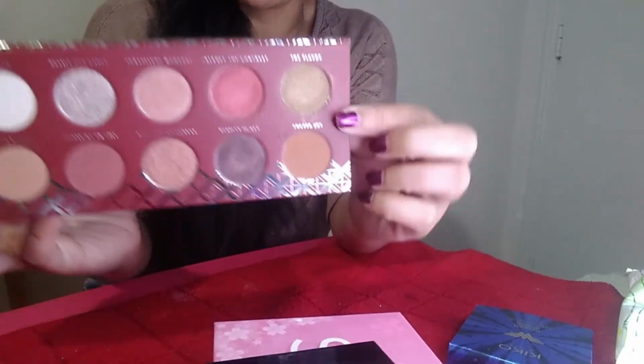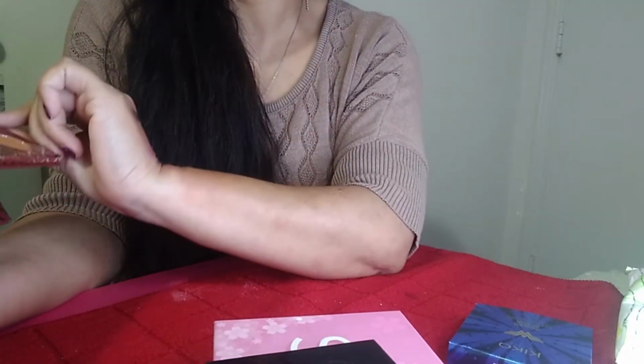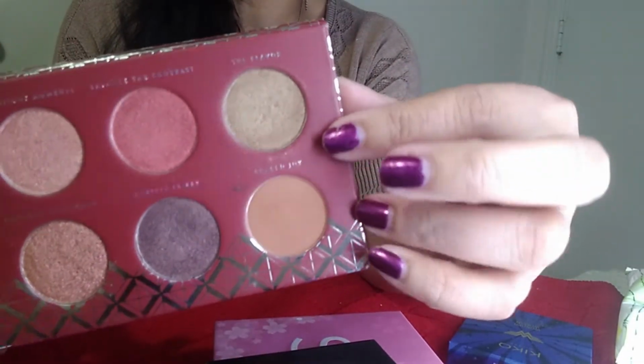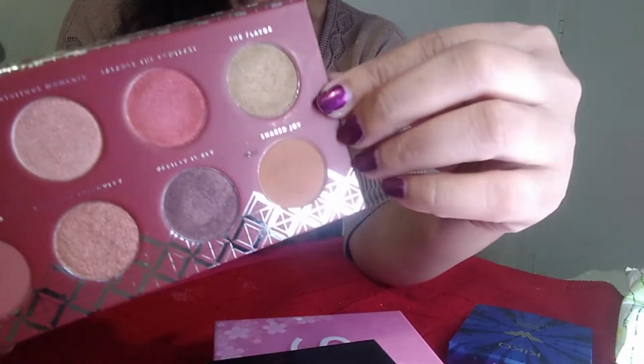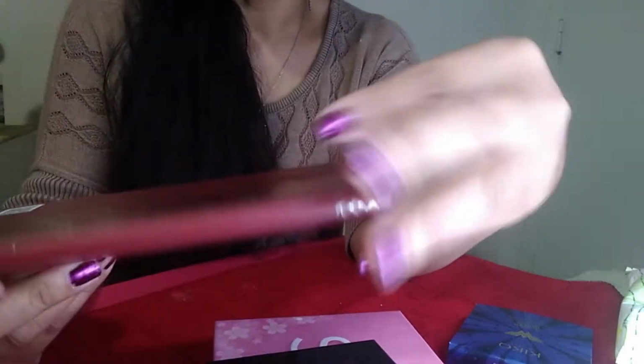This shade right here, I thought it was a sage green. Even on camera, it kind of looks like a sage green. That shade is called Flavor. But when you actually put it on, it's more of a grayish brown kind of a shade. The shade is still beautiful. It's just not what I thought it was. But overall, the palette is gorgeous and I will be keeping it.